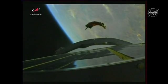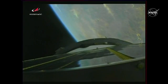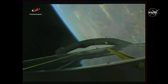Second stage separation is confirmed. We had Beta 2. And so we heard good confirmation. Second stage is shut down and separated. You saw a piece fly off there. That was the lower skirt of the third stage. That was jettisoned right on time as it was supposed to. Stabilization is performing nominally, and everything is good on board.